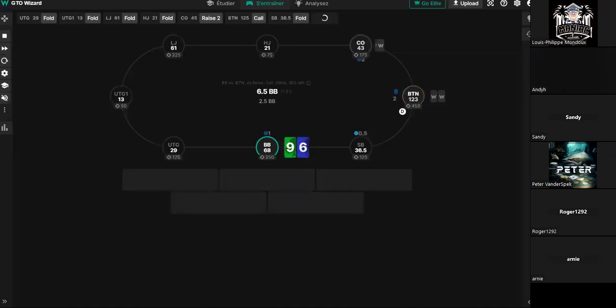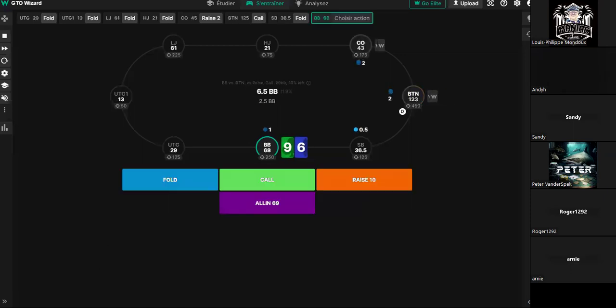Yeah. Kind of soft money bubble, like we're at the point where we can cash if we don't play a hand, but can't cash if we start splashing around with queen-four.